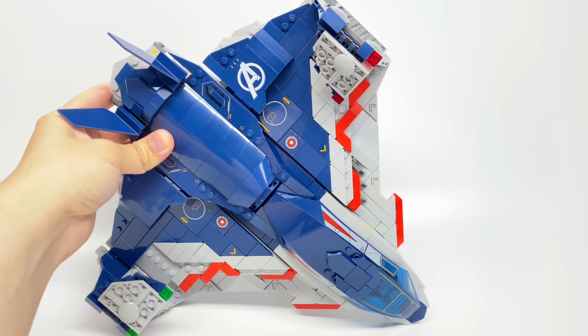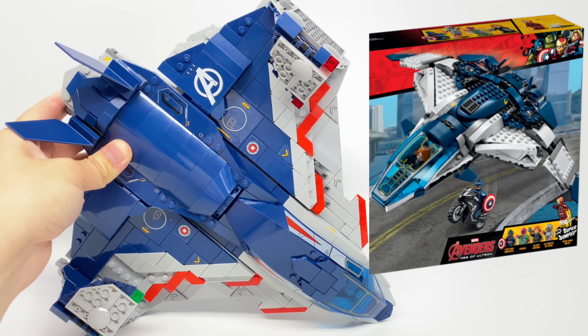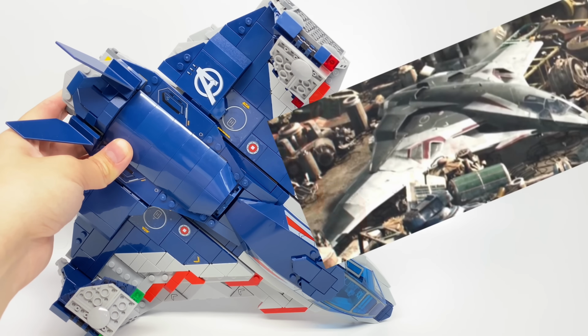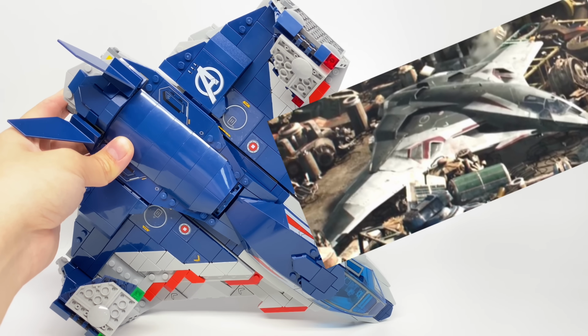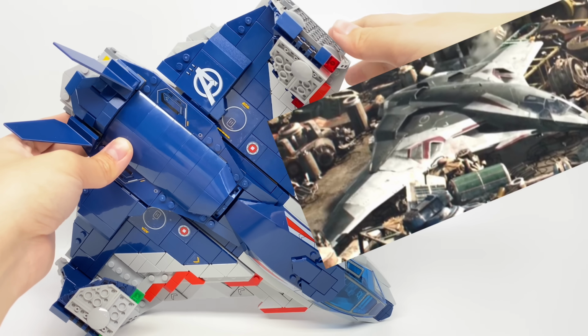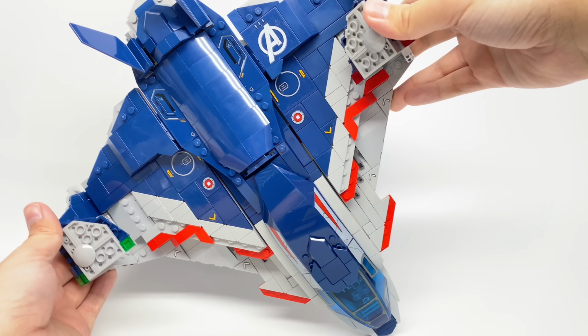This is a lot more accurate than the 2015 version, which I do adore. I like the color scheme on that one more, but this color scheme is how it looks closer to the movie. I mean, the gray just works better for the accuracy to the movie design, and the shaping of this is a lot better. I mean, this is a much more expensive set with more pieces.